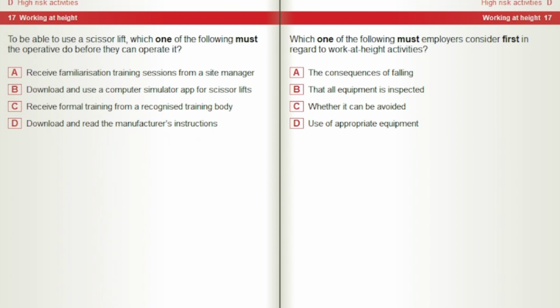Which one of the following must employers consider first in regard to work at height activities? The consequences of falling. That all equipment is inspected. Whether it can be avoided. Use of appropriate equipment.